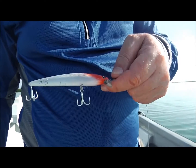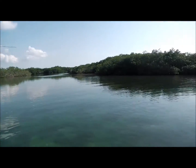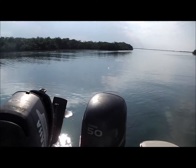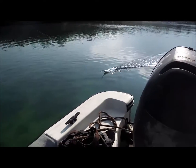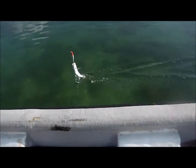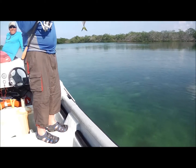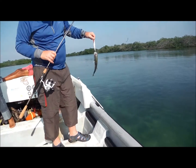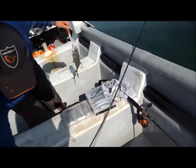The Savage Gear prey just trawled behind the boat. I was just trolling the gang and he's got another one. Oh, little then. A snapper. I only got a jack. Got a jack, Roy. Mira que bien, compadre. Ya, compadre. Get a picture of it, mate, so you know.